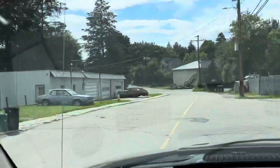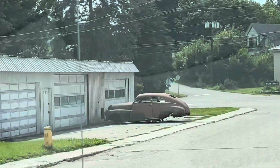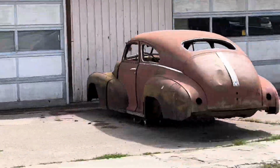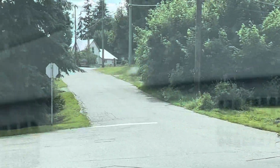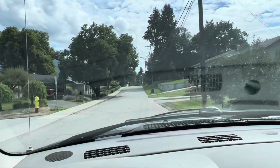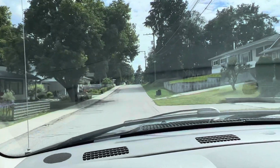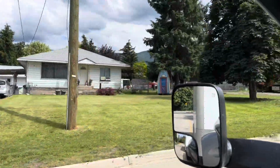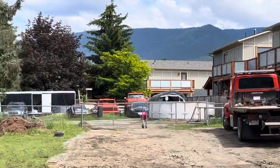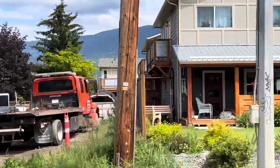Check this out. Look at that thing. Isn't that cool? Driven by it a couple of times. Haven't had a chance to figure out what it is. Somewhere back in there, there's a couple of square bodies hiding. Look at that. Both orange.